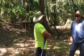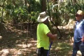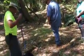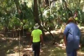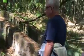All right. Let's find the easiest path of least resistance to go up here. Probably alongside the concrete. We can hold on to the concrete ledge. Frank, you ready? Yeah. Yeah, like that.